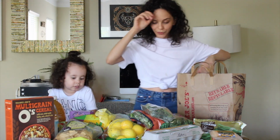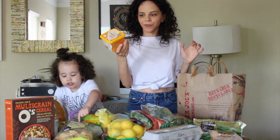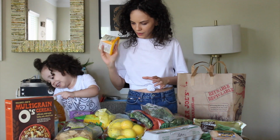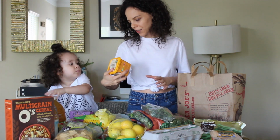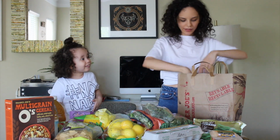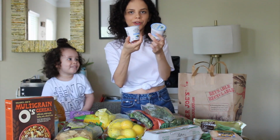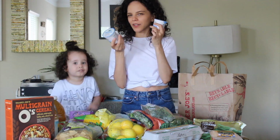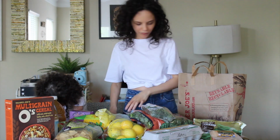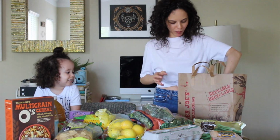Anyway, moving on. We got some butter, Earth's Best butter. This is our favorite. And this one's actually vegan, so that's your favorite one. Then these are the other yogurts we buy. They're the coconut milk blueberry yogurts. I'm not a fan of fruity yogurts, but Olivia loves it, right, Mama? Yeah. This is another yogurt.